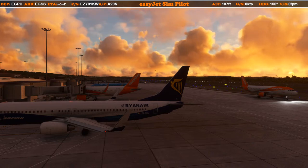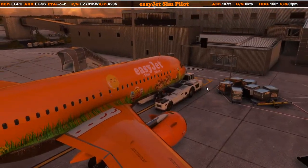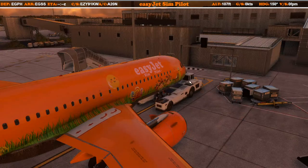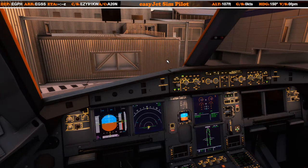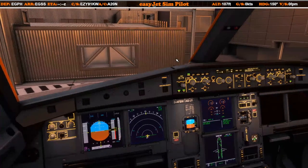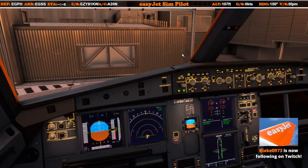Speedbird 875, request push and start. Speedbird 875, push and start approved, face north. Pushback approved, face north, Speedbird 875. Dark, how have you got out before me? Goodness me. Easy 91 kilo whiskey after the A320 passes behind. Stand 11, push and start approved, face east. Push and start approved, face east, and wait for company traffic behind. Easy 91 kilo whiskey.